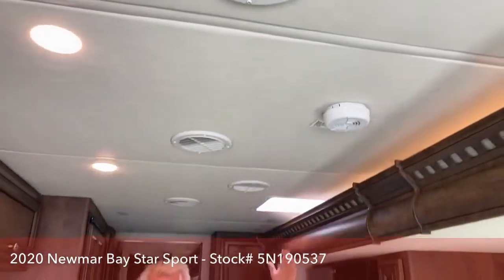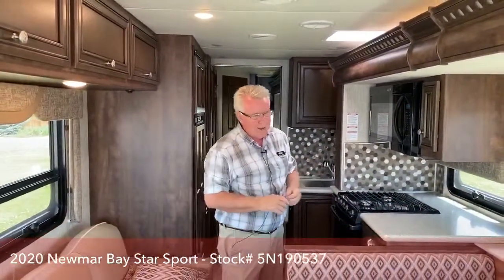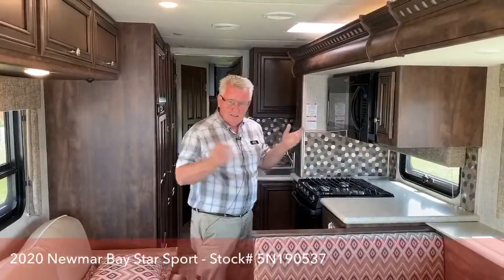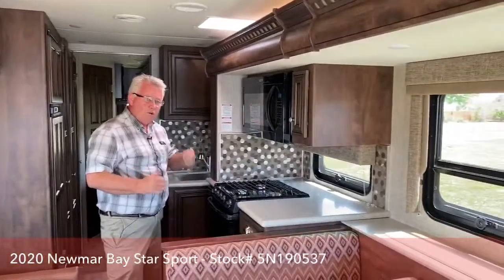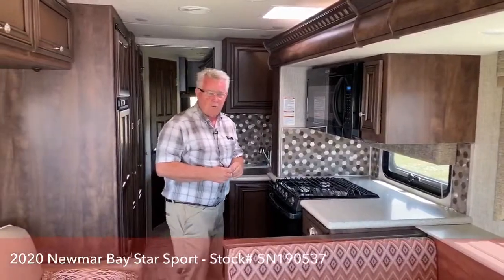So if you're traveling in Texas in July and it's 110 degrees, it's very practical to run the generator, turn on your roof AC, and cool it down in the middle. And again, with the air conditioner going, with the generator going, you barely even hear it. So very quiet, well-built coach.